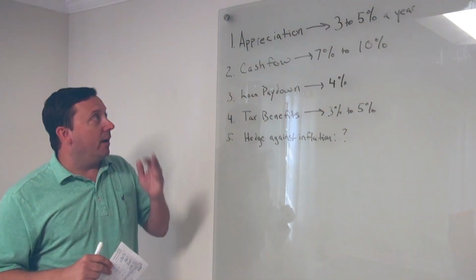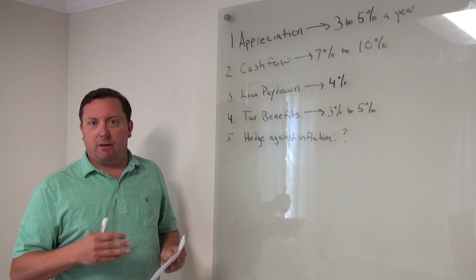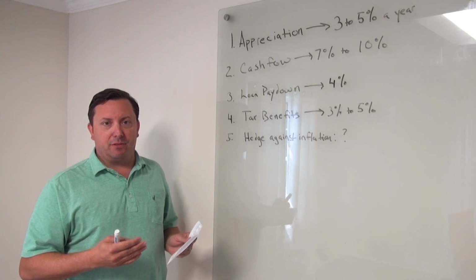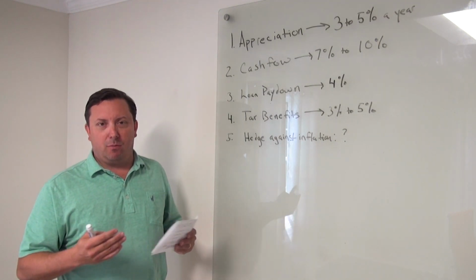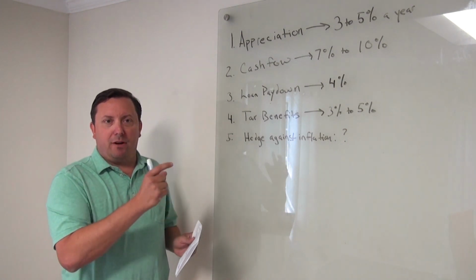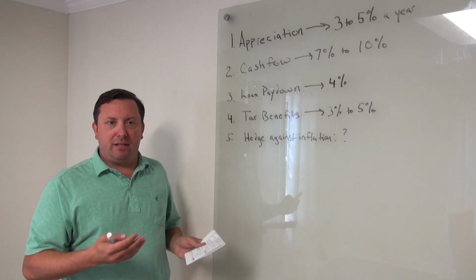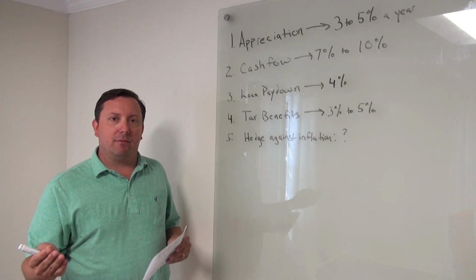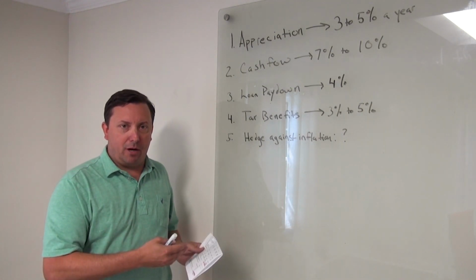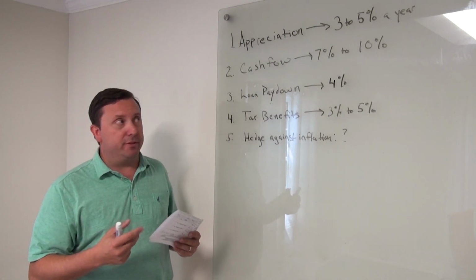Let's go through those. Number 1 is appreciation. In a normal market, 3 to 5% is what your property should appreciate. The last couple of years there's been a wild run up in appreciation, but a normal market rate is about 3 to 5%. So if you bought your property for 100 and it's worth 105 the following year, your property is worth more, obviously. That's a return. You don't see it, you don't feel it, but one day when you exit that investment strategy, you realize it. We've had a lot of clients over the past few years that held onto properties for 8 or 9 years, and they started to realize the return on the appreciation.